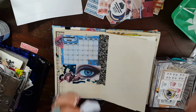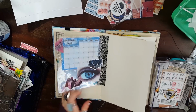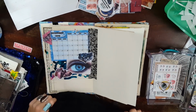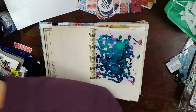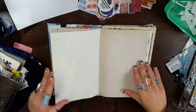And I really like how this page came out. I used some of my favorite washi tapes. And it's just a really awesome calendar, perfect for my birthday. Basically just an excuse to do things that I like. Not that you need an excuse, but anyway, so I'm done putting that together.